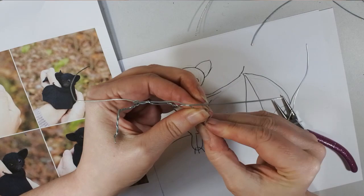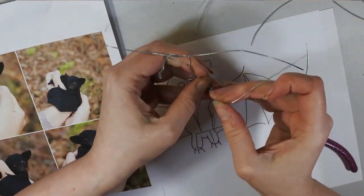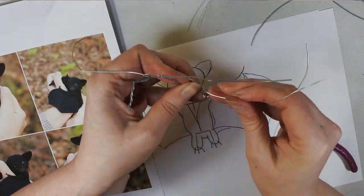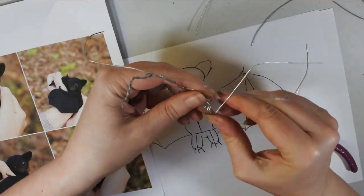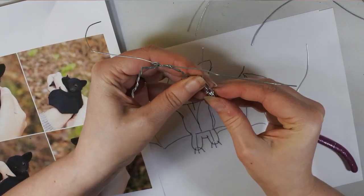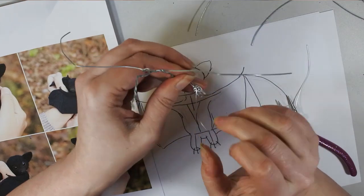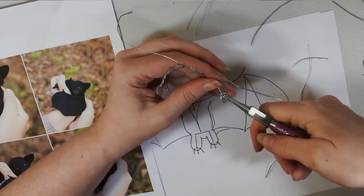Make it into a loop the length I want for the foot, and then up, using the gap that I've left to get the wire through, I give one twist around the foot wire and then leave another loop and then one twist and leave another loop and then finish it off wrapping a couple of times around the foot.